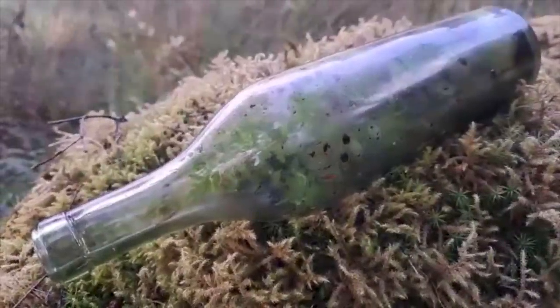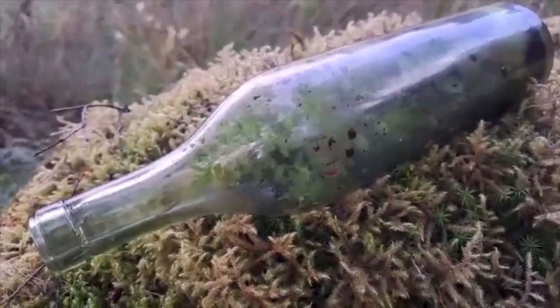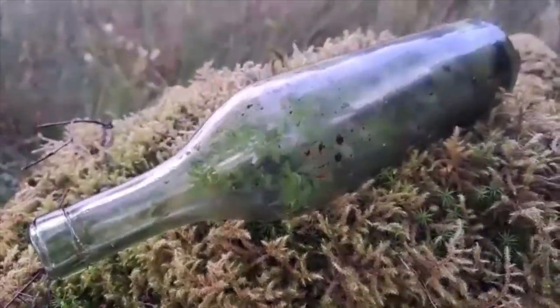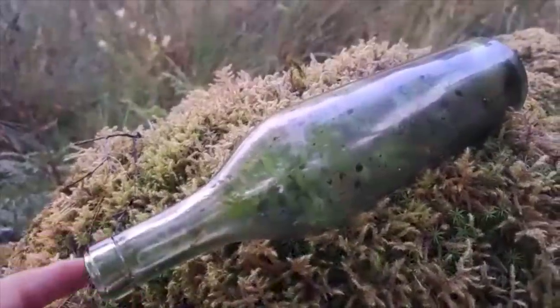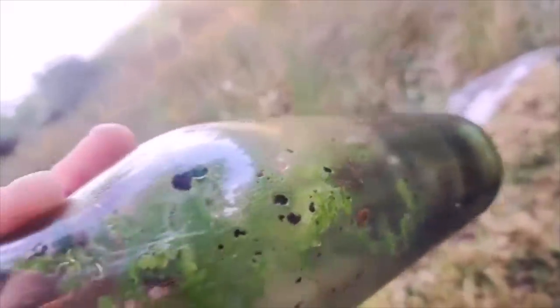This is what I just found up on that old pathway. It's an old Victorian wine bottle. It's incredible when you think how long that's been up there, buried underneath all those leaves and the moss. It's got some kind of plant life in it, probably a fern or something growing in there.